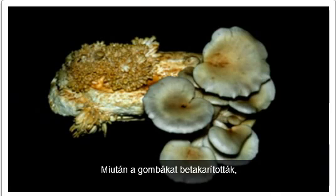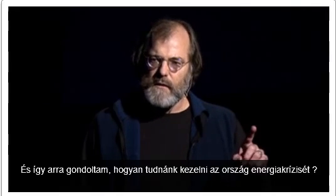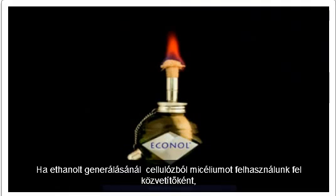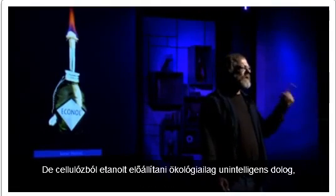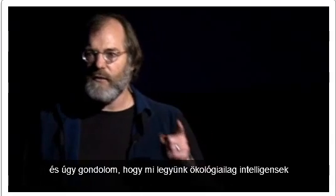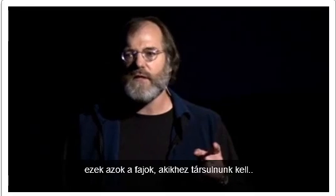The mushrooms are harvested, but very importantly, the mycelium is converted to cellulose and to fungal sugars. And so I thought, how could we address the energy crisis in this country? And we came up with ethanol. Generating ethanol from cellulose using mycelium as an intermediary, and you gain all the benefits that I've described to you already. But to go from cellulose to ethanol is ecologically unintelligent, and I think that we need to be ecologically intelligent about the generation of fuels, so we build the carbon banks on the planet, renew the soils. These are the species that we need to join with.